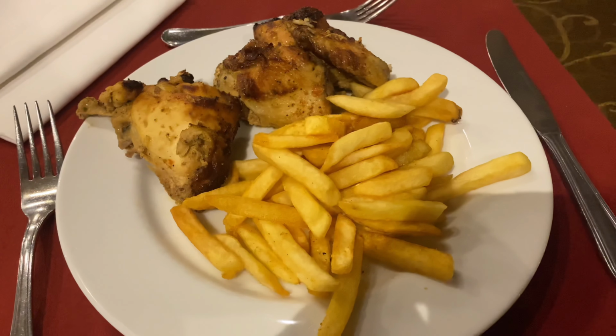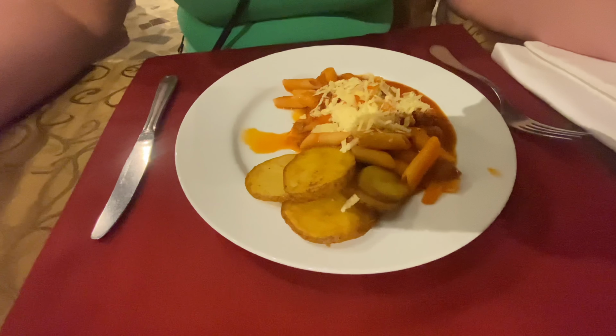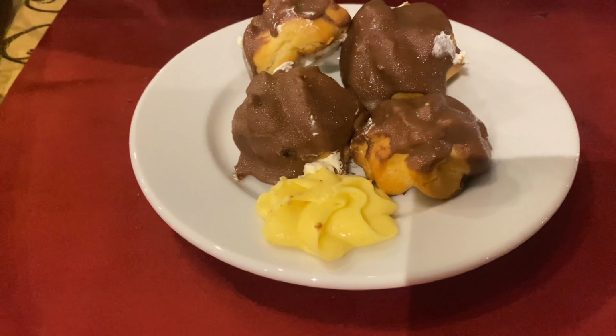So guys, it was mostly fish tonight, but you can always get the home banker. Let me show you. Chicken and chips, can't beat it. Baby's gone for pasta tonight.